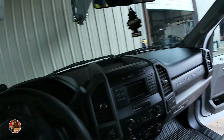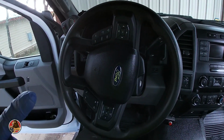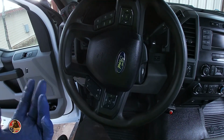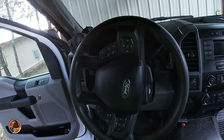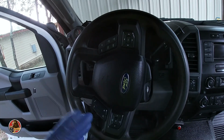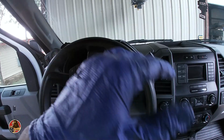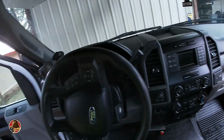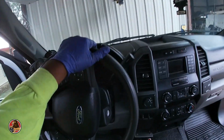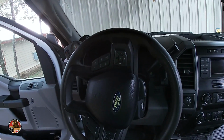I got all of the dirt and stuff out of it, and the best thing to do, if you have a work truck like this, is to clean it on a regular basis. If they would clean it on a regular basis and put some type of interior protector on the door panels and all that stuff, the dirt wouldn't stick like it sticks in here. It sticks on there and does not want to come off. So that's just one thing that they could do to help with it not getting as bad, but some of them are too far gone.